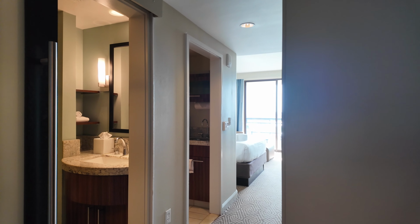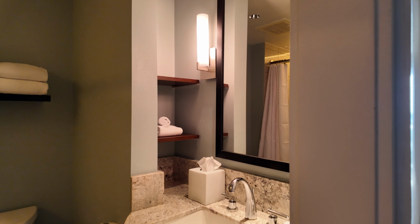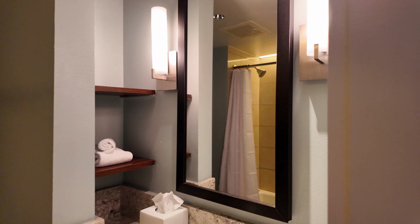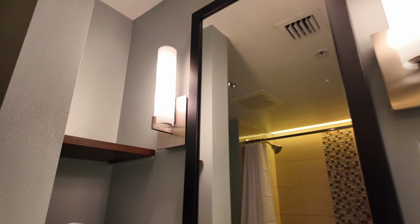Today, we are touring a studio room at Disney's Bay Lake Tower at the Contemporary Resort. This studio room has a theme park view and a stunning view of the fireworks and Cinderella Castle.